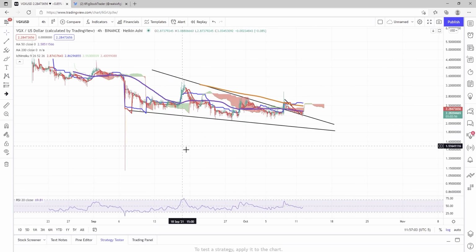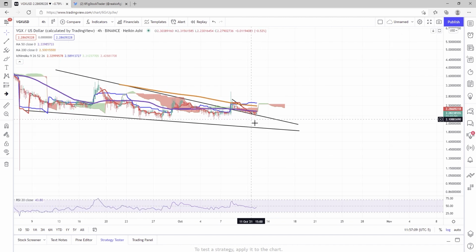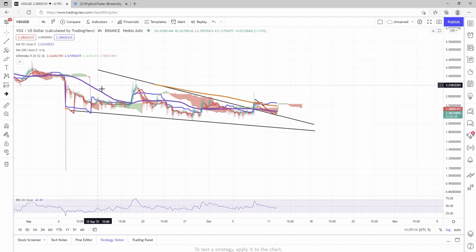Back to Voyager Token. The last time I was covering this, I was anticipating that this falling wedge would produce some bullish results, and it did. But I do think that ever since the loyalty programs have kicked in, we really didn't see this thing reach its true potential because everybody just sold off once it hit $3. So shame on you if you sold.